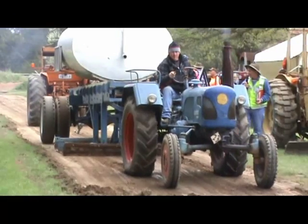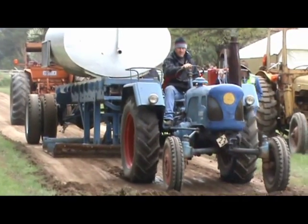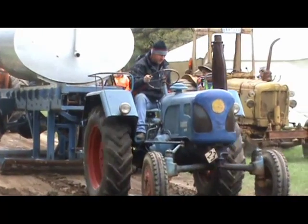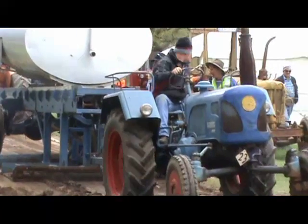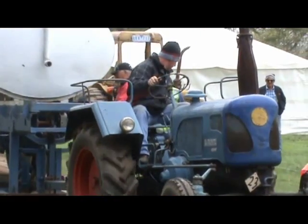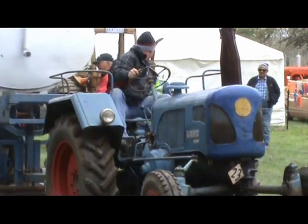He knows that this rough part of the track here has been catching out a couple of the previous tractors. The tractor, the H model's over it now. Whether Rod Gervin can pull that sled over this rough part, we'll have to wait and see. It's looking strong. No, it's starting to wheel spin, and that's it for Rod Gervin.